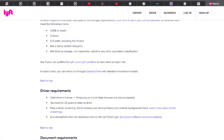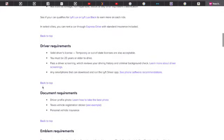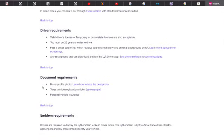So continuing on, we're going to go to the driver requirements. So you have to have a valid driver's license. Temporary or out-of-state licenses are also acceptable.